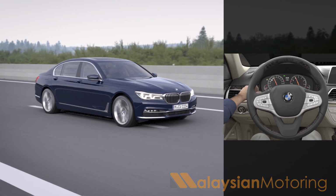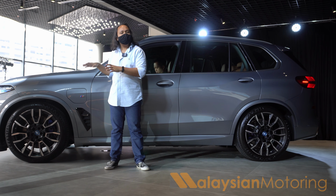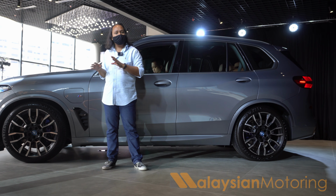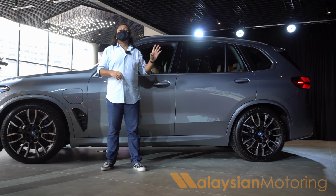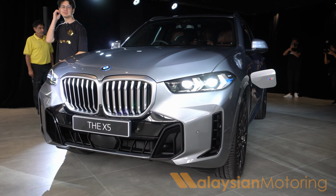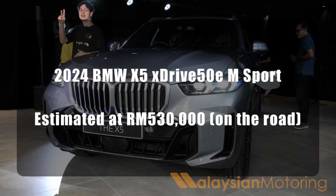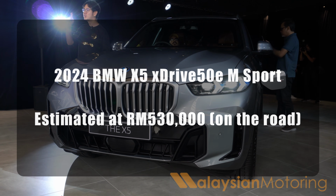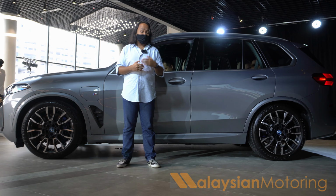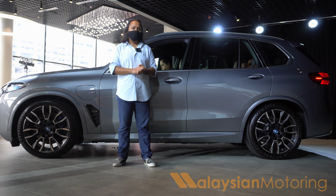Now, it is worth noting, if you've stayed with us up to this point, that the BMW X5 has not yet been launched. This is just a preview of the new xDrive50e, and we should expect to see this car formally introduced in a little bit. But the estimated pricing at the moment is expected to be 530,000 ringgit, which is a significant increase over the previous pre-facelift model, but no doubt still commands very good value in the market.